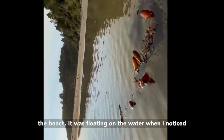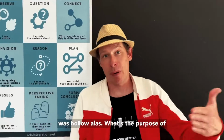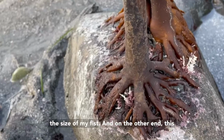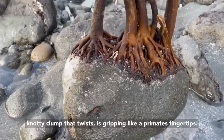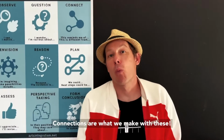It was floating on the water when I noticed the sack, so I picked it up and squeezed it. It was hollow at last. What's the purpose of that? It reminds me of this hollow ball about the size of my fist, and on the other end this knotty clump that twists, gripping like a primate's fingertips. This makes me think of the roots that grow beneath trees. Connections are what we make with these.